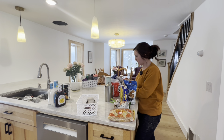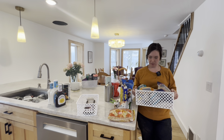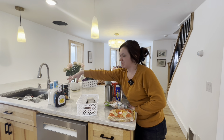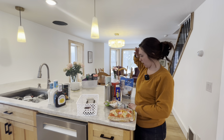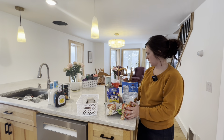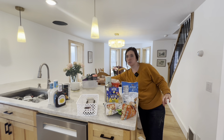Which is kind of a lot, but it should all be unopened stuff, and the open stuff should be in the kitchen. So I guess there's still gonna be another box that's gonna have random cooking miscellaneous stuff, extras, and then I'm gonna need a box that's gonna have chips and popcorn. So all this would go in a box, and that stuff would go in a box, and then I want a box for travel mugs.